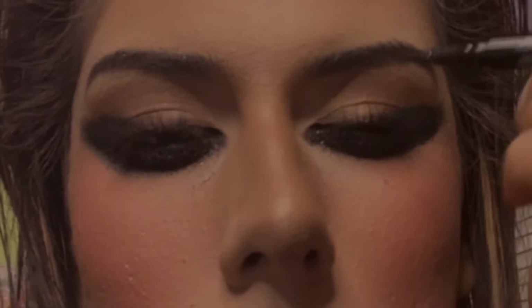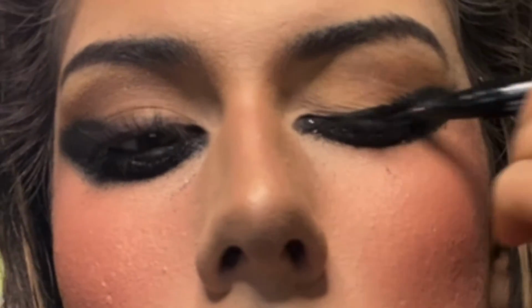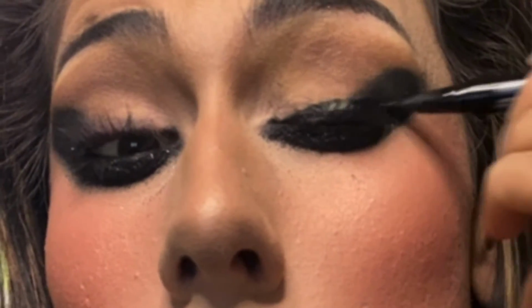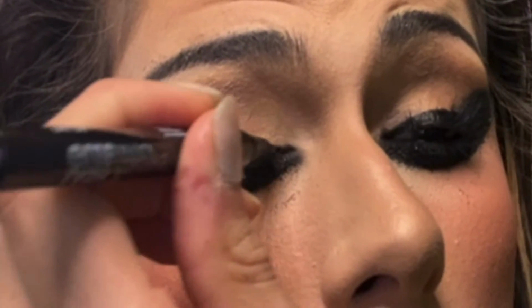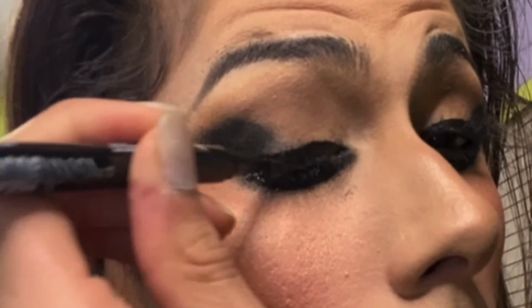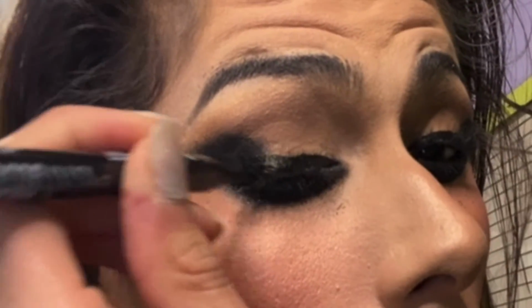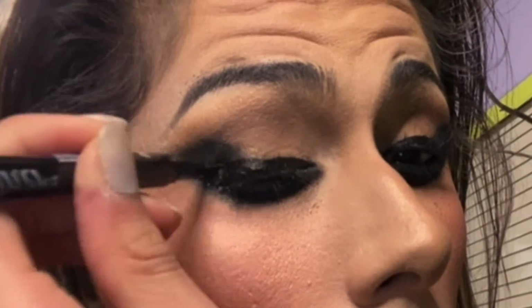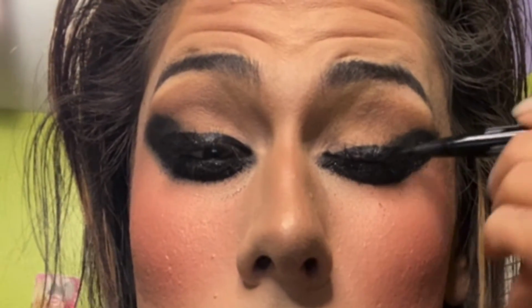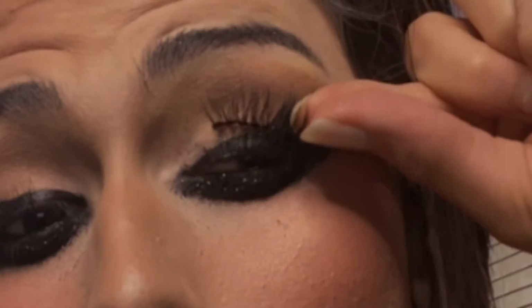Time to curl our lashes. And now I'm using my Lash Glue eyeliner. If you've ever had trouble with eyelash glue, I recommend Lash Glue liner. I don't know if it's just because when I get to this step of putting lashes on, I'm like, this is taking so long. I just want to slap this on. But I love that you can just put it all over your lid and stick your lash on top, and it looks intentional. It looks perfect. It looks thick.